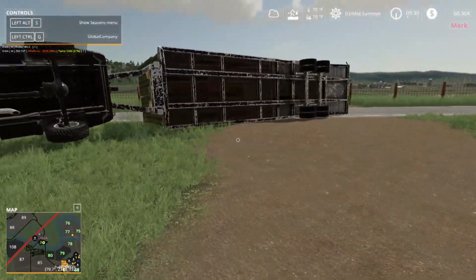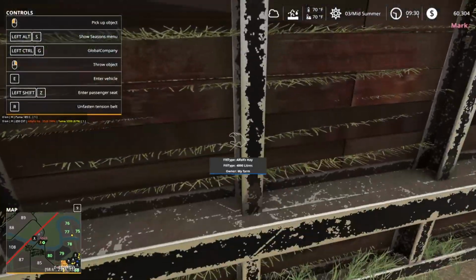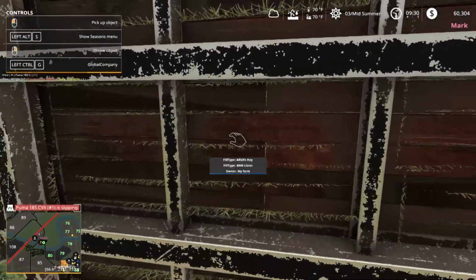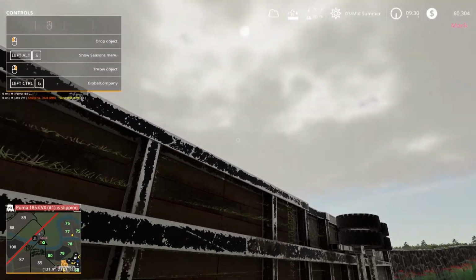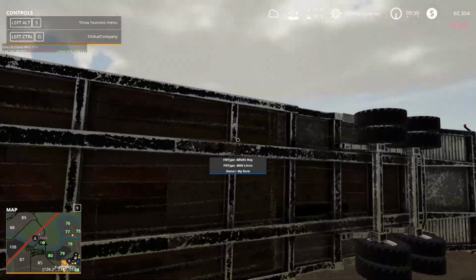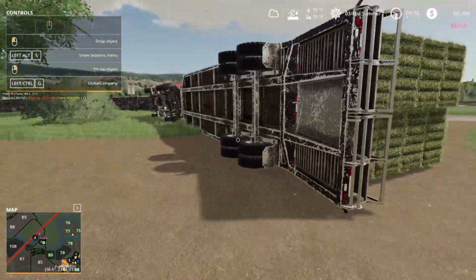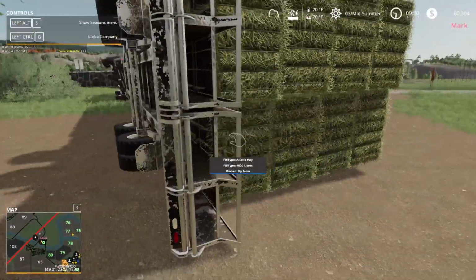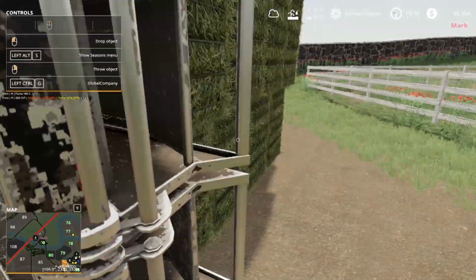I did not whip around that corner either. Let's see, do I have any chance? Come on. Okay, can I just, come on. Okay, you know what? We're just going to drag this into the sell point. Farm sim ridiculousness, that's for sure.